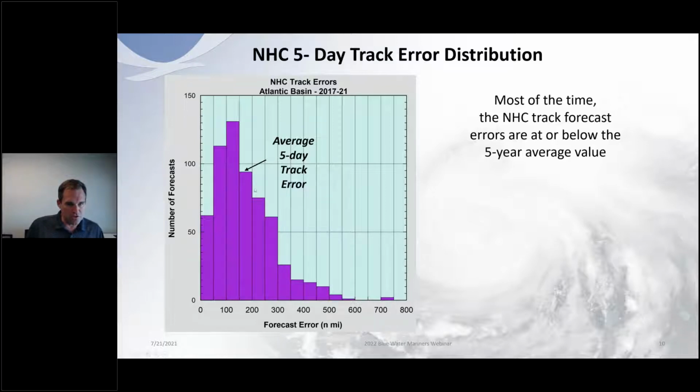But we have some errors that are a little bit larger. And then we have a few errors out here where we have day 5 errors that are 400, 500, even 600 nautical miles. Now those large errors tend to skew the average and pull it a little farther to the right. But most of the time, the errors are actually better than the 5-year average, at or near or below the 5-year average value.